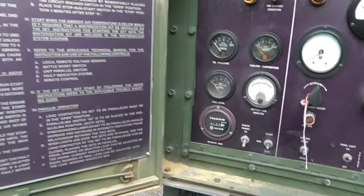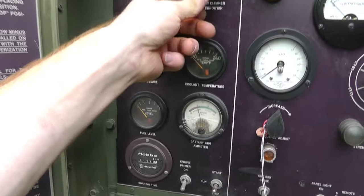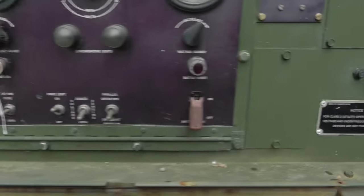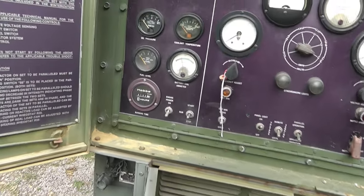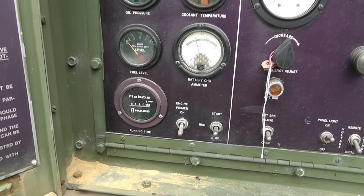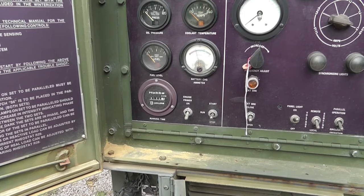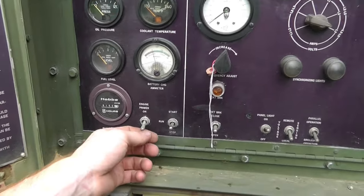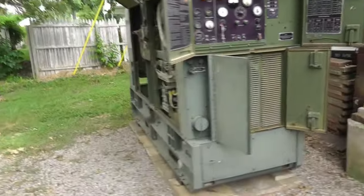Now it says it's got no fuel, but I'm not quite sure how that will work. So I don't know. Let's just try to fire this thing up. It's my DC amperes for my battery charging. I have no idea. We're just going to see if this thing starts. So it's starting to sprinkle, but we're just going to crank it. We're going to let it crank and see if it even cranks.